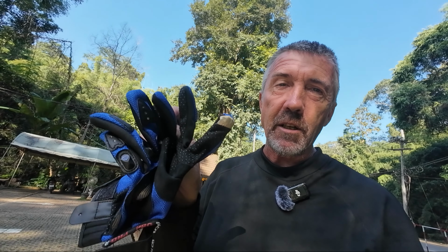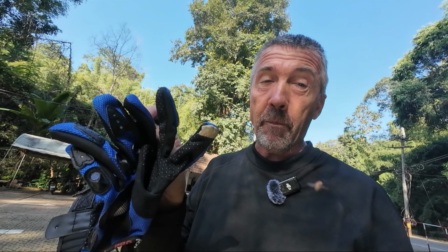The good thing about these is they're a bit more protection, of course, but the air gets through them as well. And they also have those little touch bits there, so I can still operate my phone while I'm riding the bike, which you can do legally over here. Well, at least everyone else does. So we're here, we're at the waterfall. It's a 120 baht entrance fee. It's a 10-minute walk, so let's go check out the Mok Fa Waterfall.